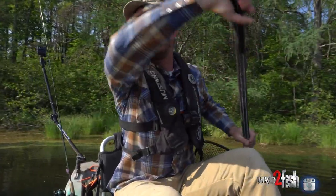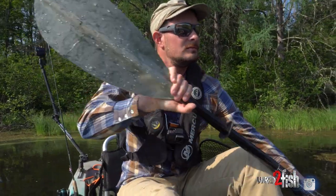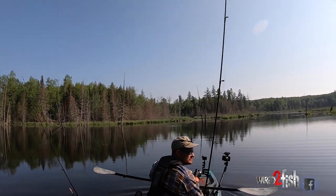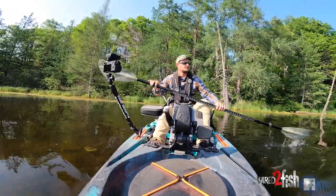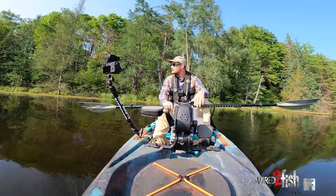The water is not as clear as it was last fall. But there is bait everywhere in the form of some kind of chub. There are fish rising. Lots of vegetation in here. And so we'll just have to see. It's pretty early in the day yet.